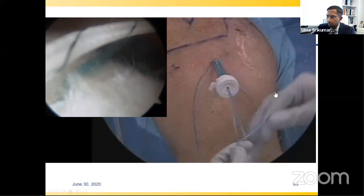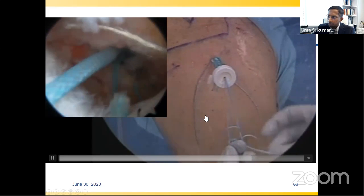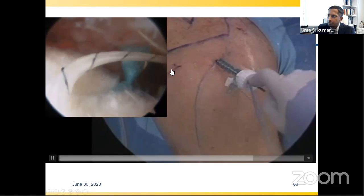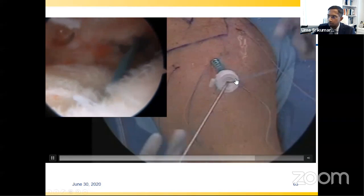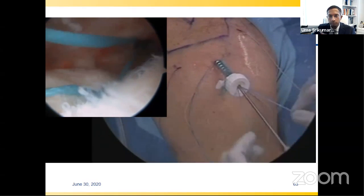You can see we've organized our sutures. Posterior tunnel sutures are draped out here, exiting laterally. Anterior sutures are draped out here. The superior sutures that are through the tendon are through a separate portal that we can grab through the cannula and then tie down. So going one by one, it is feasible and manageable.